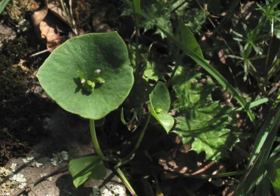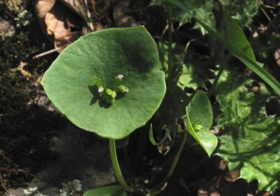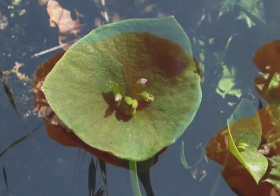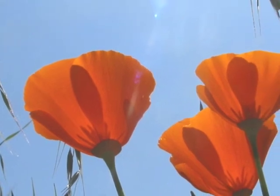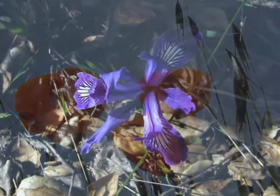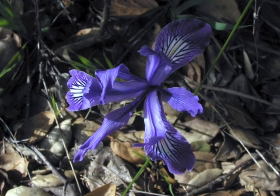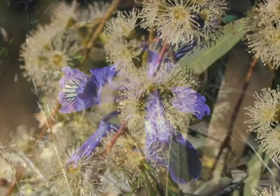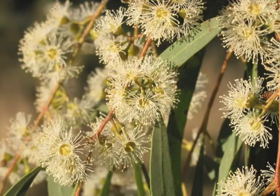Miner's lettuce with the tiny blossoms in the center. Some poppies against the blue sky. This beautiful iris was up in the hills above Windsor, Sonoma County. I found these eucalyptus blossoms right near home.